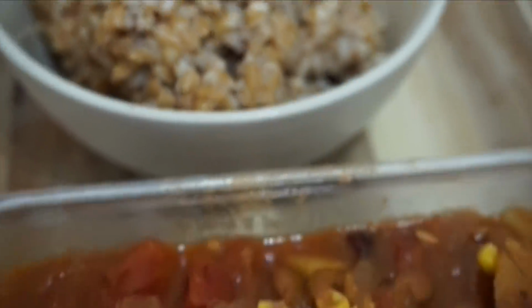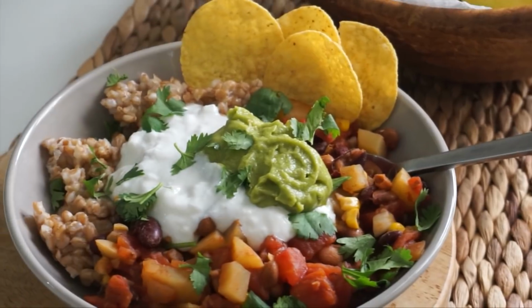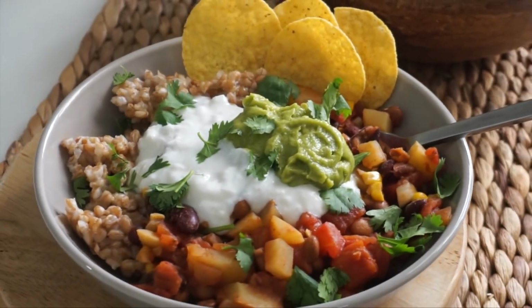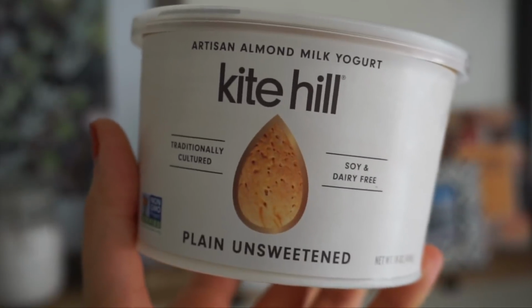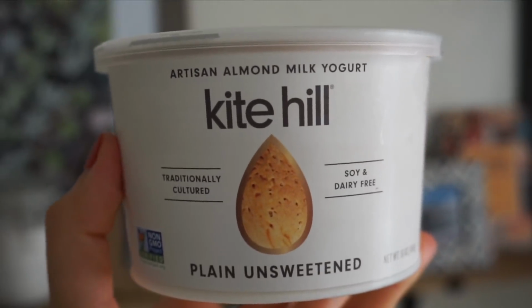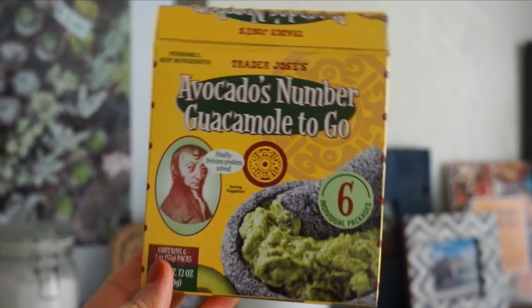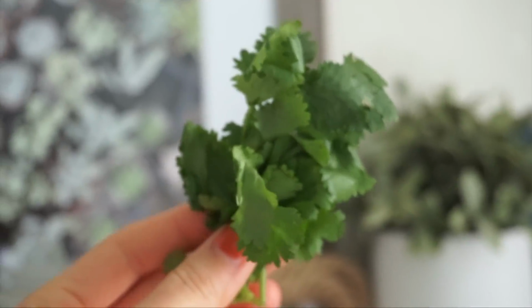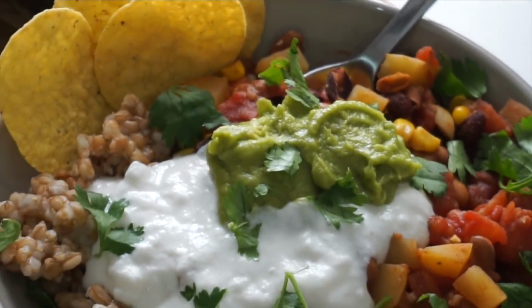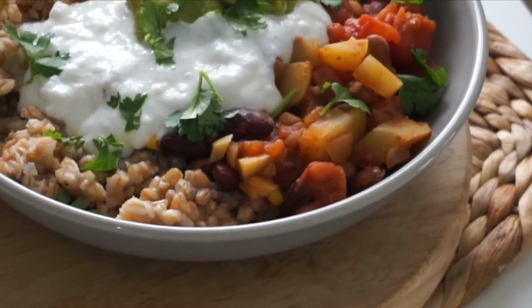I left out the vegan sausage when I made this time around, and I added whatever veggies I had on hand. And then I also reheated some farro, which is kind of like a brown rice, but it's bigger. And then I just topped it with some vegan yogurt, which is kind of like having sour cream on your chili, and then some guacamole. I don't normally have these packets, but I had them, so I used it up, and then just some fresh cilantro. So literally all I did was heat up the leftovers, top it with the vegan sour cream and the guacamole, and then I just ripped up some cilantro.